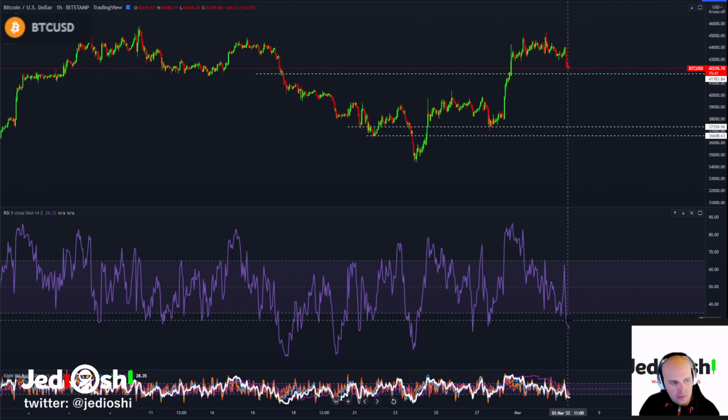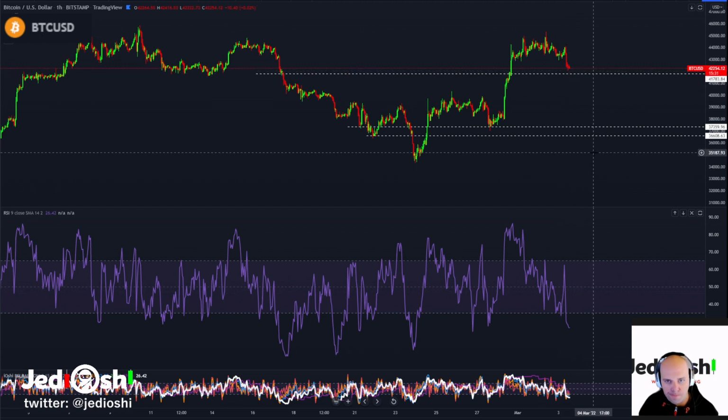So that's what the chart's saying right now: we are oversold. The local trend is down right now, trying to find some support so we can get a next leg up. That's the story. So, all right, let's get into the RSI tool that I built.